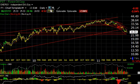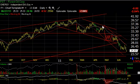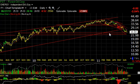Forest Oil, which rolled over and came down and formed the bear flag, then broke hard, tried to bounce earlier last week, rolled over and has had new pullback lows down another 52 cents today. Now it is near a support zone, but I could see the stock at 22 to 22.5 short term.